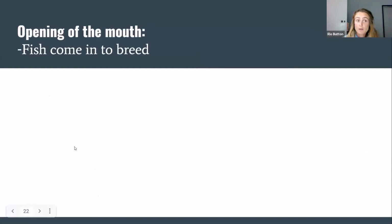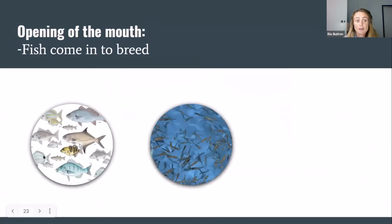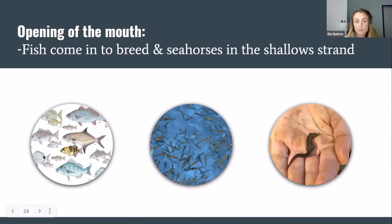The opening of the mouth is really important because fish come in to breed, and that's because this estuary provides really wonderful conditions for small fish. There's lots of food for them in the form of zooplankton and also lots of vegetation that they can hide in. The trouble with the opening of the mouth is that seahorses end up stranded in the shallows as the water level in the estuary drops.